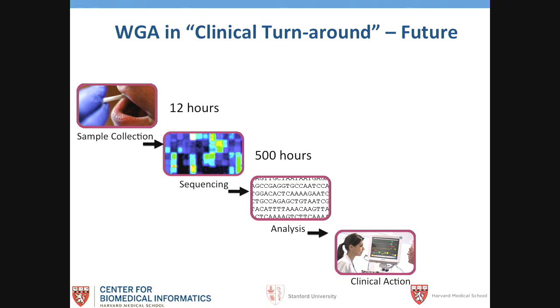The sequencing takes several weeks. It takes quite a bit of time, so we have no control over that. The analysis today for a fully sequenced, very high coverage somatic genome takes on the order of around 40 hours.